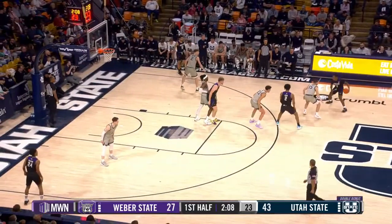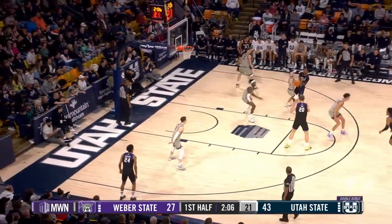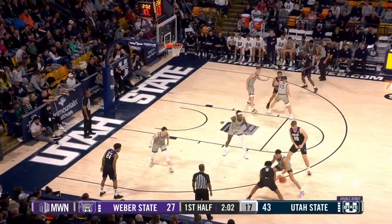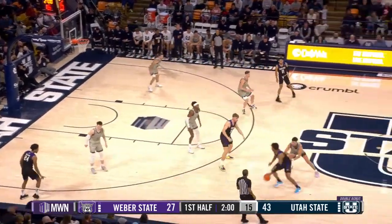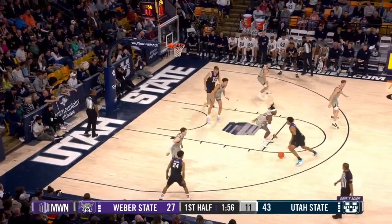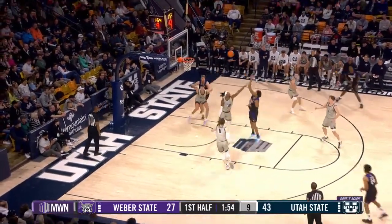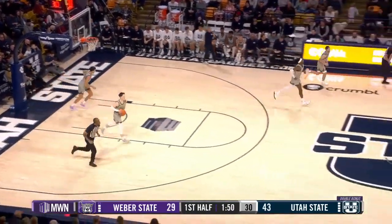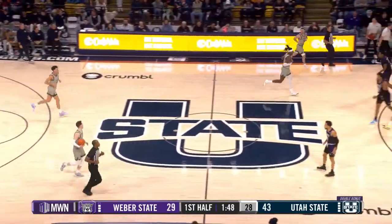Give and go game's working. Yeah. Rylan Jones leaves it for Chu. Chu to the elbow, doesn't know what to do with it, so he finally slips it back to Rylan Jones. Ball nearly deflected away from Jones as Funk gets his hand in the old cookie jar. Jones then spins, pushes the floater up and gets it to go. Jones now has 7 points on the night.